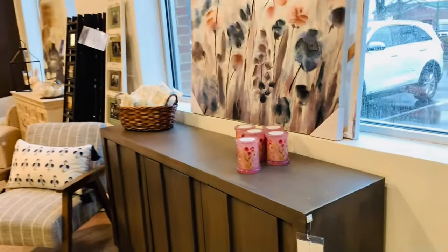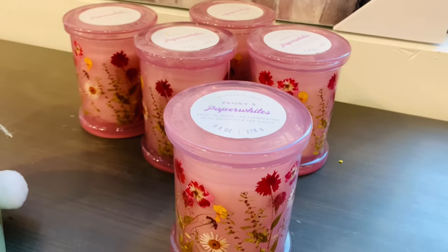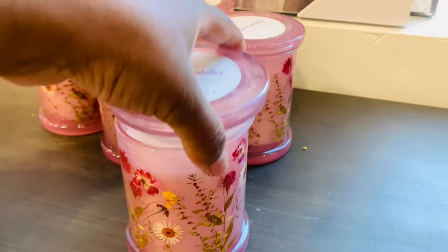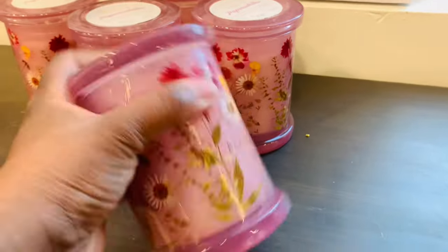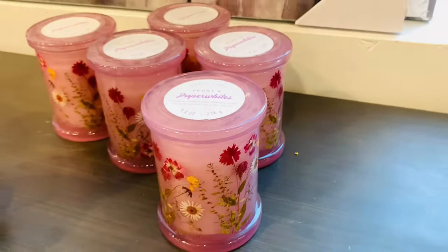You know why I love this candle so much. I just thought it was so pretty and like screaming spring. And they had them in different colors. I think they had them in blue and like an ivory color, but so very pretty. Love it.